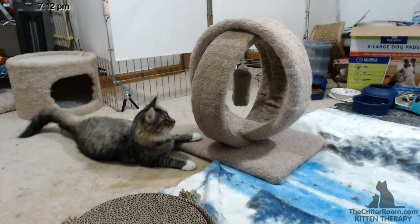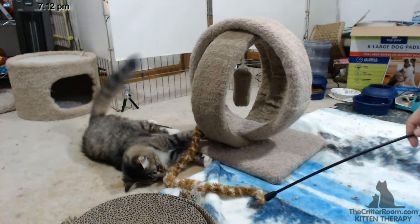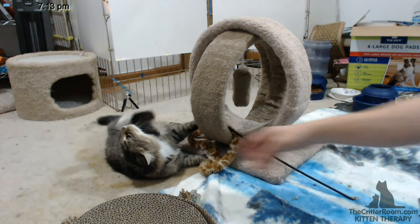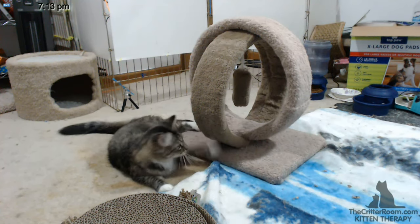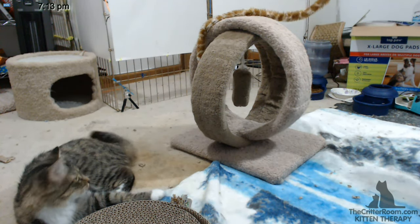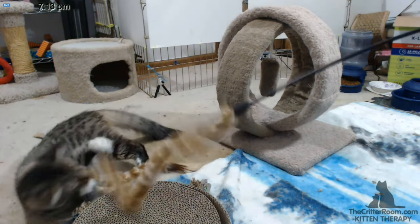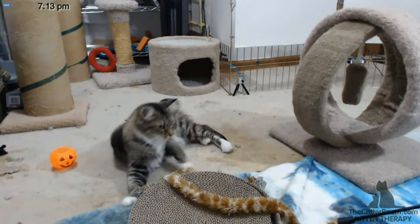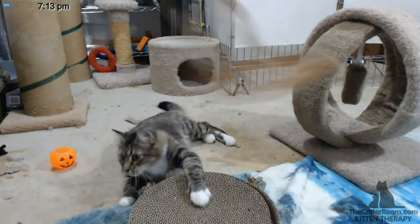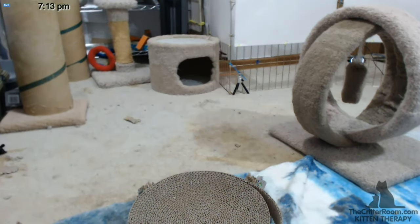Done with the feather stick. How about this one? There's kittens in there.